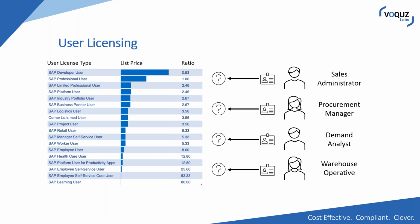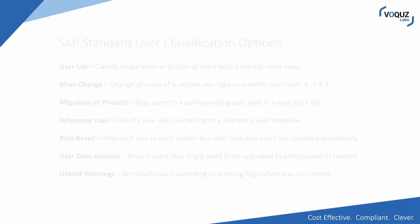This is a list showing some of the most common user license types from today's price list. Most customers are licensing between 6 and 8 different user license types, but with each one having different use rights and definitions in the SAP contract, it can be difficult to manually classify a user if you don't have any means of correlating the contractual definition to what an SAP user is actually doing.